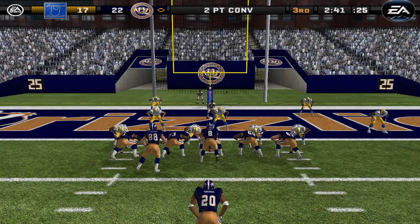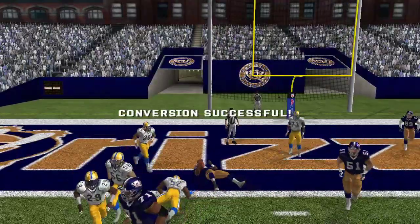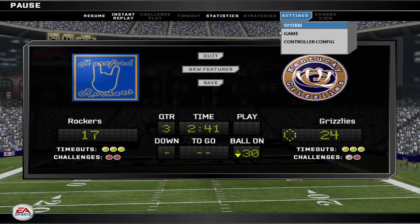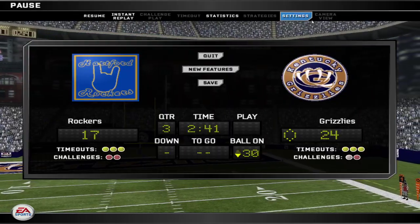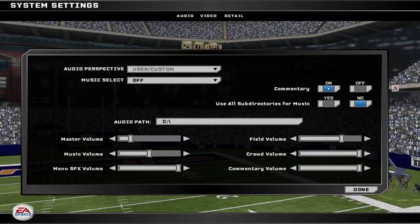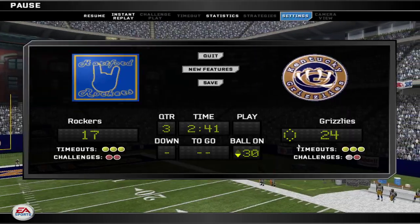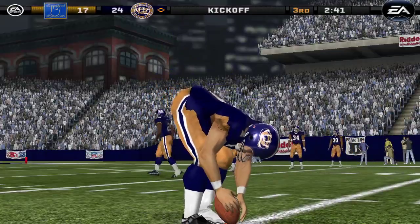We'll see what happens with this 2-point conversion, and then I'll check the audio settings to see if something shows up there. When Aikman runs it in, quarterback draw. Alright, let me check the commentary's on. Commentary volume's all the way up. Something happened. Is it definitely in there? Or wasn't? Strange.